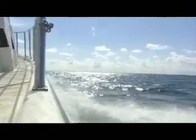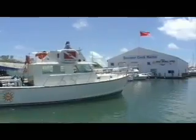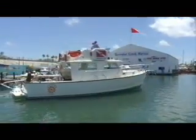It's peaceful out here. Well, this is what it's all about right here. And it's just another typical day in the Florida Keys.